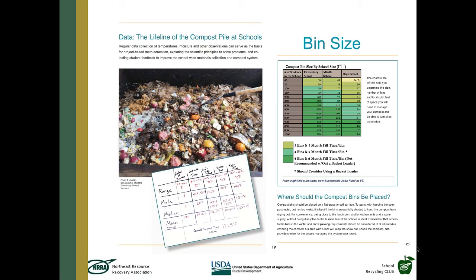And there's many diagrams and pictures of how creative schools can get with building their compost bin, and also this lovely chart of knowing what type of bin size your school may need depending on the number of students. So the chart to the right will help you determine the size, number of bins, total cubic feet of space you will need to manage your compost, and be able to turn piles as needed.